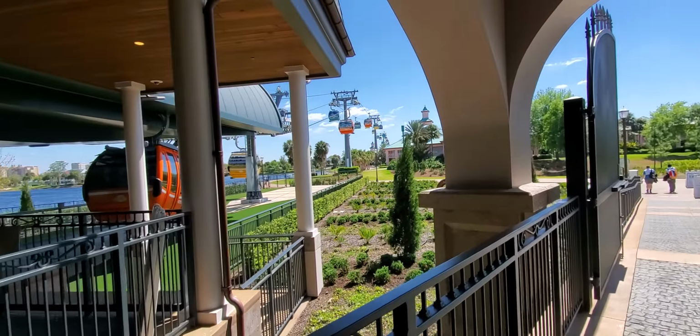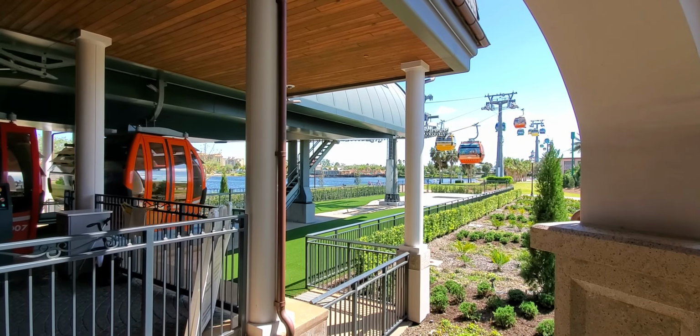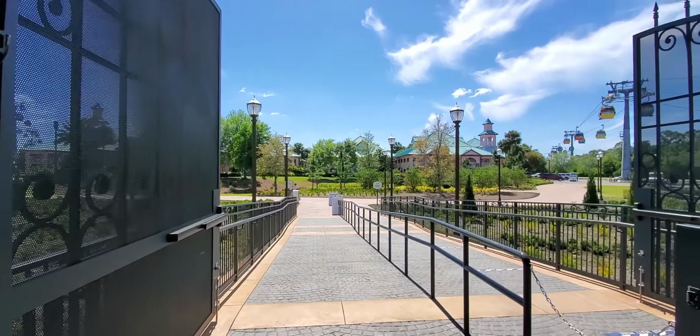For your safety, please remain seated, supervise children, and refrain from smoking in the cabin. Thank you. But a system will be bad.